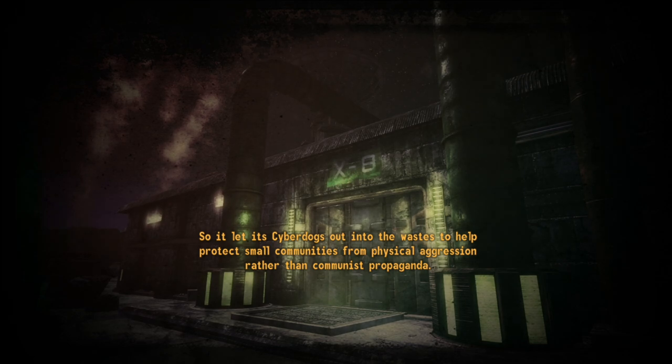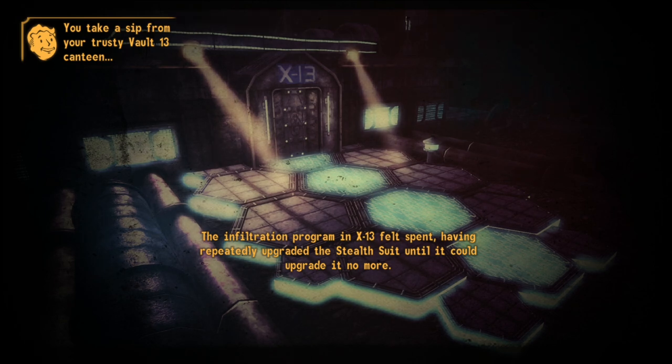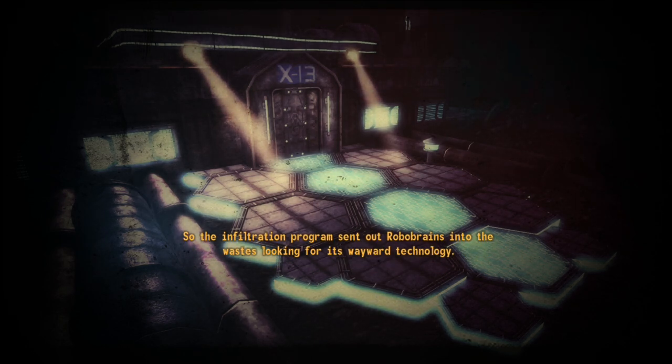So it let its cyber dogs out into the wastes to help protect small communities from physical aggression rather than communist propaganda. The infiltration program in X-13 felt spent, having repeatedly upgraded the stealth suit until it could upgrade it no more. It felt warm, fulfilled, and a bit sluggish. It realized not long after, the stealth suit had left it without so much as a note on the nightstand.